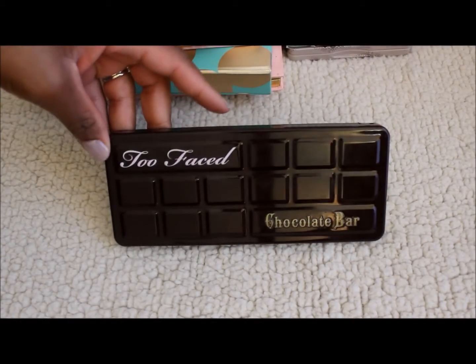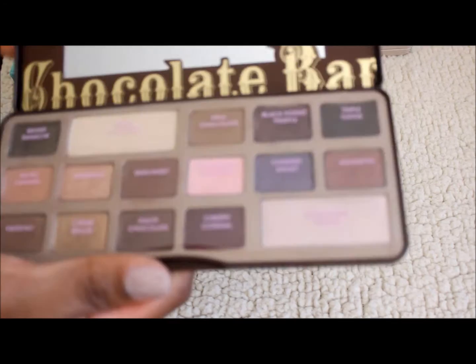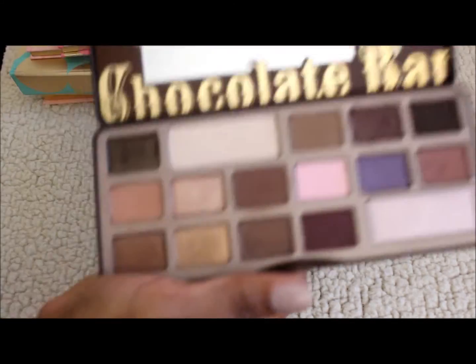Today I wanted to do an eyeshadow palette collection, and I will begin by doing them sorted by brand. The first brand that I wanted to focus on is Too Faced. So let's go ahead and just dive on in. I have the Too Faced Chocolate Bar. This is when it came out with the slimmer version.